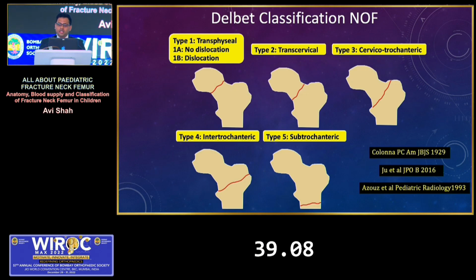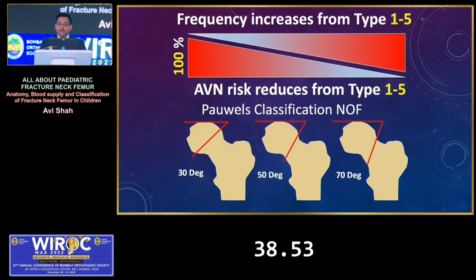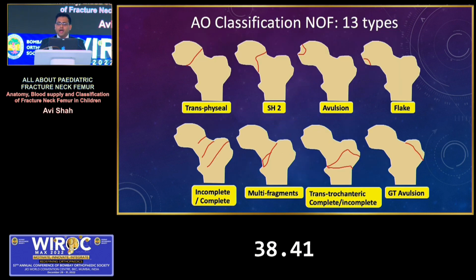So we have multiple classifications. The Delbet classification given by Colonna is the most commonly used, and it was modified by Zhu et al. in 2016 to add in type 1 whether there is a dislocation associated or not. We know that in this classification, the frequency increases from types 1 to 5 and inversely the risk of AVN decreases from type 1 to 5. The Pauwels classification is also really important. And the AO is the new classification, which is quite broad and covers multiple different types of fractures.